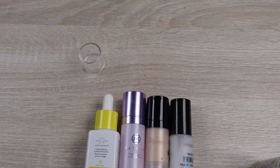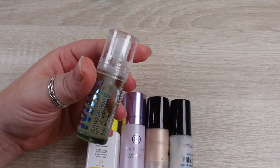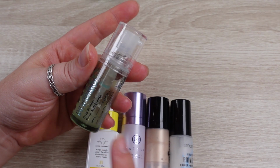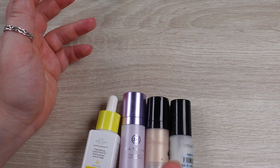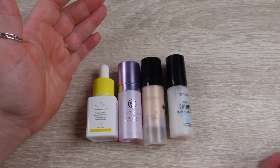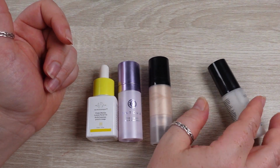I've been using the e.l.f. one a lot. There's one from Hard Candy that I really like. There's even one from Hourglass that I have. I've just been reaching for them more frequently. The only thing is I don't feel like it's overly nourishing. I think that one has a tendency to dry my skin out if I'm having a more dry skin day, but that would be the only downside to that primer.